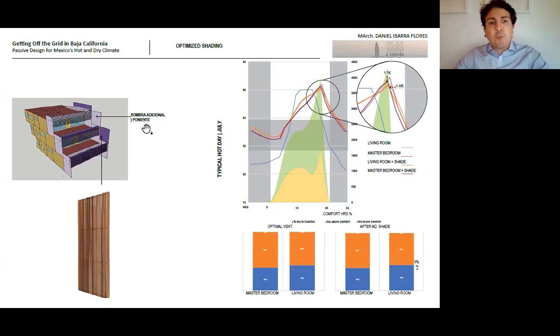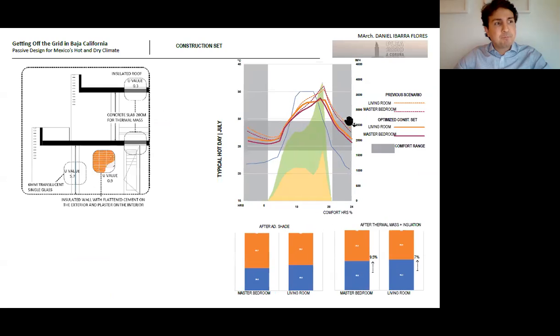Although the effects of optimized solar control were barely notable on the comfort hours, shading had an impact, delaying and reducing the indoor operative temperature peak by 1 K. For the construction set optimization, insulation was applied on the exposed surfaces. Thermal mass was increased by thickening the concrete slab and using terracotta bricks. The result that these improvements had after the simulations was notable, increasing comfort by almost 10% on a hot day.